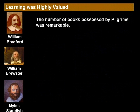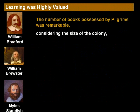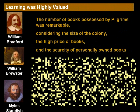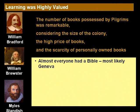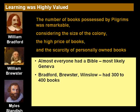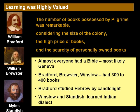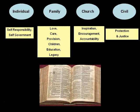The number of books possessed by the Pilgrims was remarkable, considering the size of the colony, the high price of books, and the scarcity of personally owned books. Almost everyone in the colony had a Bible, most likely the Geneva Bible, but Bradford, Brewster, and Winslow had 300 to 400 books. Bradford studied Hebrew by candlelight, and Winslow and Standish learned the Indian dialect. So education was held in high regard.